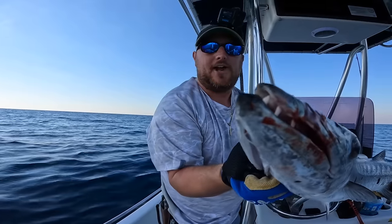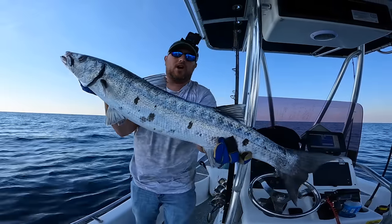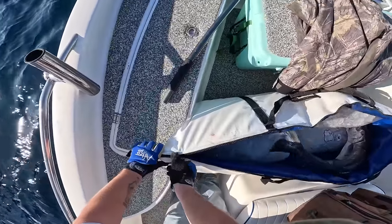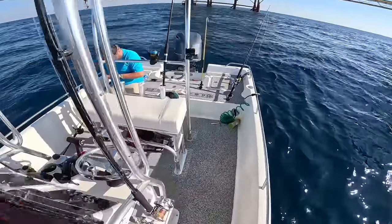So he'll open his mouth and show you. I kind of like how calm he is right now. But he ate the jig with that fluorocarbon leader. Throw him on ice and we'll keep on fishing. There we go. Their meat is actually really pretty. White, like really white.